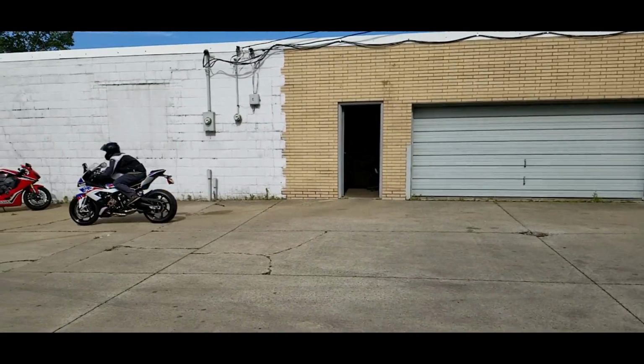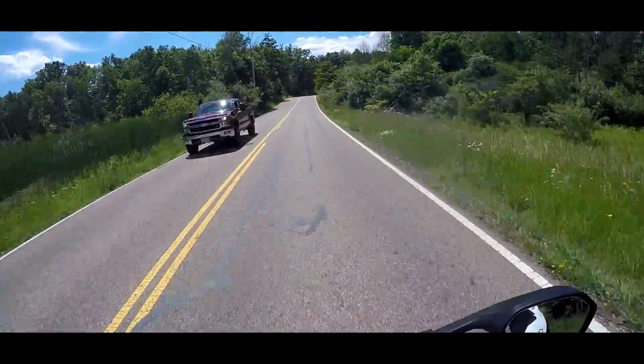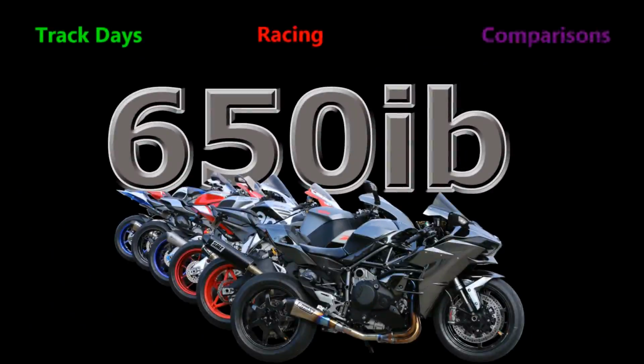The fact that an inline four is going to even hang in there and be close with V4s is amazing. Folks are wondering why I'm riding so slow, and it's because I'm enjoying the melody. It's crazy how hard that bike pulls.